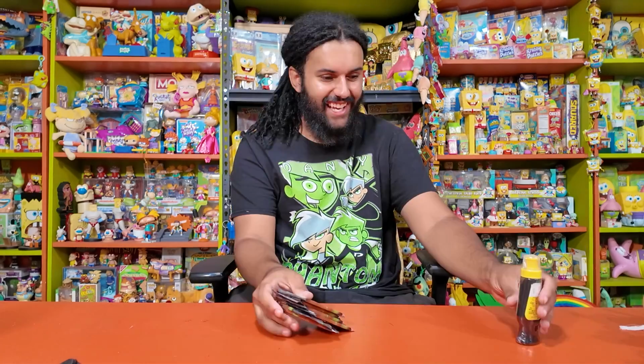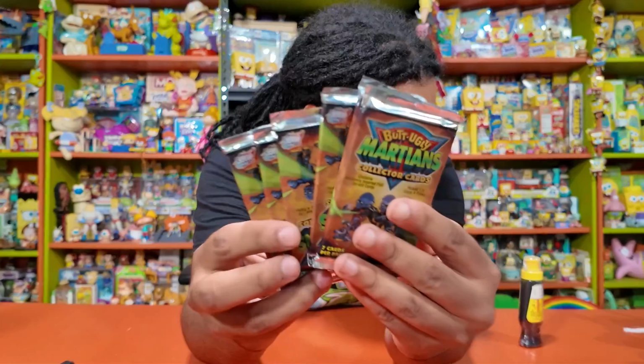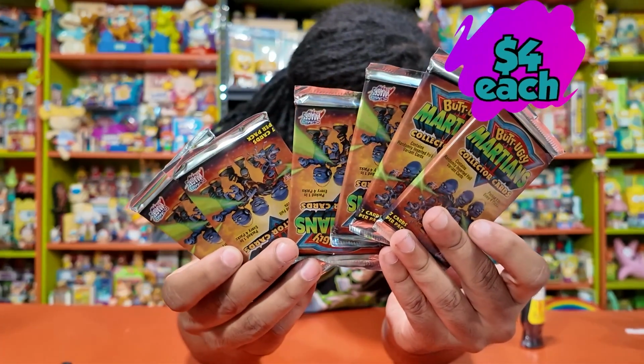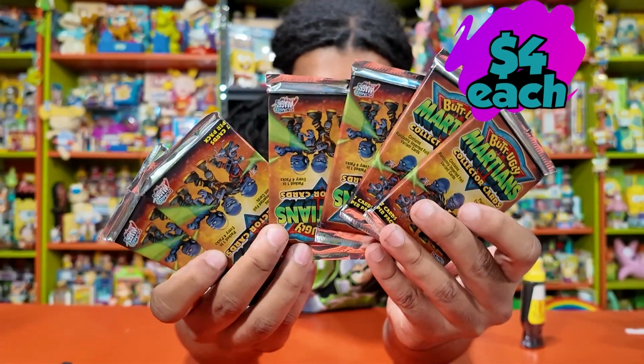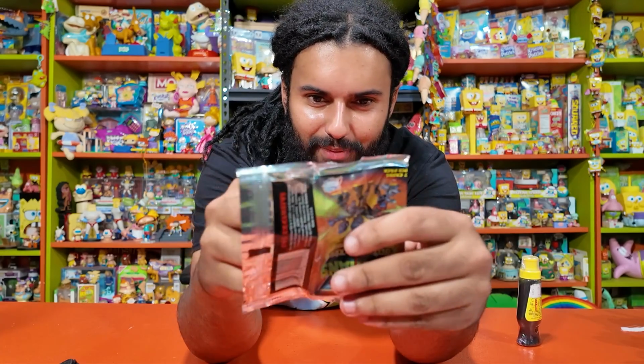There's more butt ugliness. We got Butt Ugly Martians booster packs. A bunch of freaking cards. There's 5 packs or 6 packs there. I'm okay with having 5. Let's go ahead and pop one open here. What is this even gonna pertain?